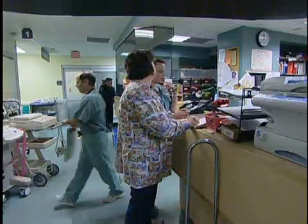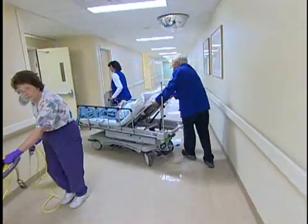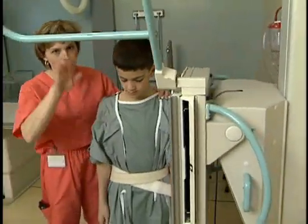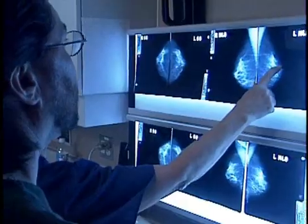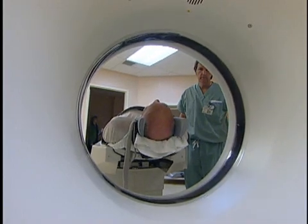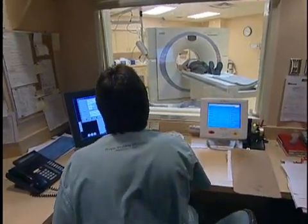Included in the ER expansion is a dedicated trauma area, isolation, and a clinical decision unit. Mental Health's crisis intervention team will also be located here. Right next door to the ER will be imaging services, which will almost double in size. Last year, imaging staff performed 140,000 exams, and that volume is going to increase significantly once the Cancer Centre opens. This expanded space will provide much better patient flow and increased privacy.